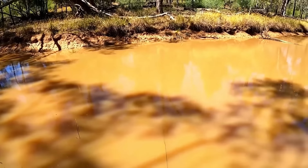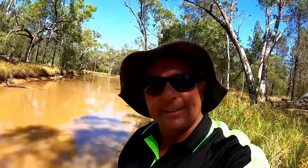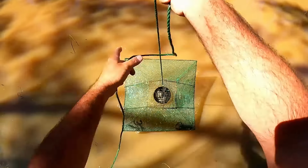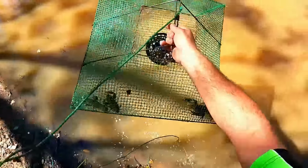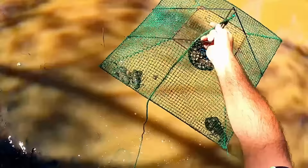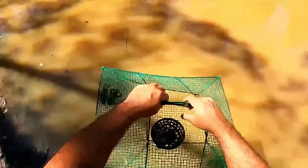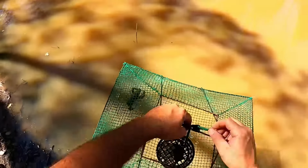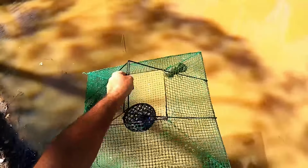Unless all the yabbies went into the trap. Which is probably wishful thinking, but anyway, we're about to find out. So did all the yabbies go into the trap? I think, oh, we got at least 1. We got 3. 3 mediocre yabbies, and I think what we're going to do is just check them for eggs and probably keep those.